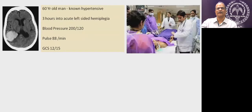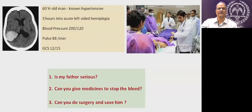Now you're called to see this patient as a PG registrar, and you know it's a hemorrhagic stroke. You told the patient's son that your father is having a hemorrhagic stroke, and he's asking these 3 questions. The first is whether it's a serious condition, and you told him yes, he has a bleed. Then he's asking whether we can give him any medicines to stop the bleed, and whether you can do any surgical intervention to save him. In the next few slides we'll look at the current literature on this and try to answer these 3 questions.